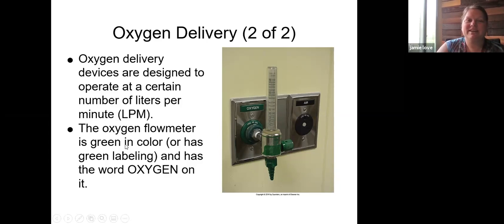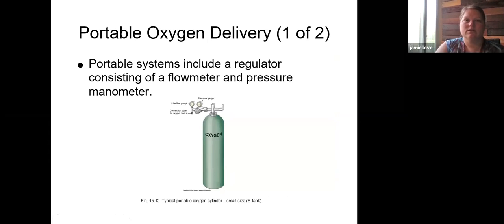So the flow meter, again, is green in color, letting us know that this is oxygen, because sometimes there are valves on the wall with other types of gases. So yeah, if they're bringing their own oxygen from home and they know we have wall oxygen, they're going to want to use our wall oxygen to save that tank of oxygen for them to have at home. So they'll want to be hooked up to it.